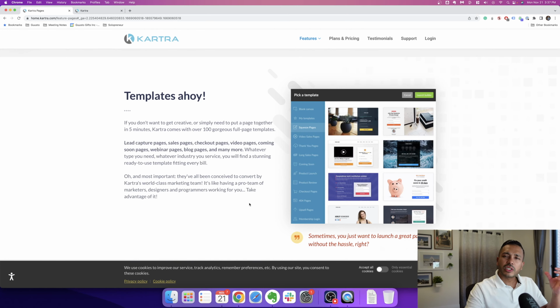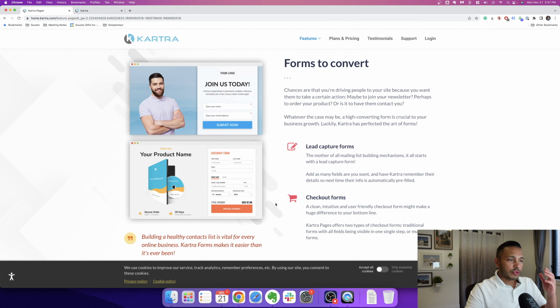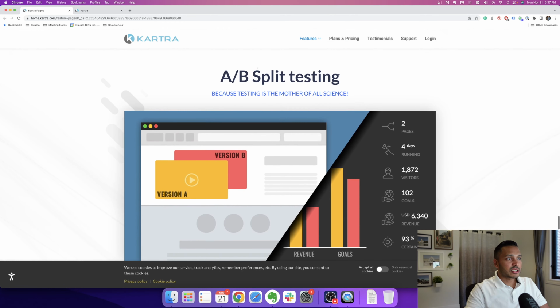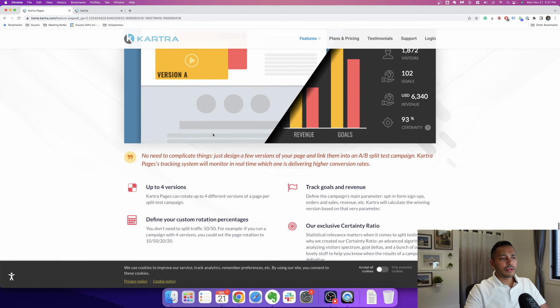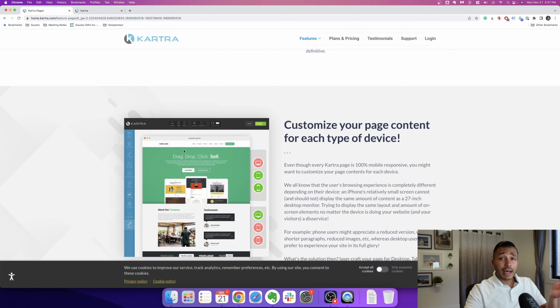If there's one section the landing page template doesn't have that you need to add, you can see tons of examples here, all sorts of pop-ups as I mentioned. You can add your forms, and of course split testing, because it's so important. You can actually serve an A and a B version of a page automatically, and Kartra will determine which is the winner for you. So if you're like, hey, should I go with this offer or this offer or this button or this image, you can test all of those and Kartra will help you determine a winner automatically.